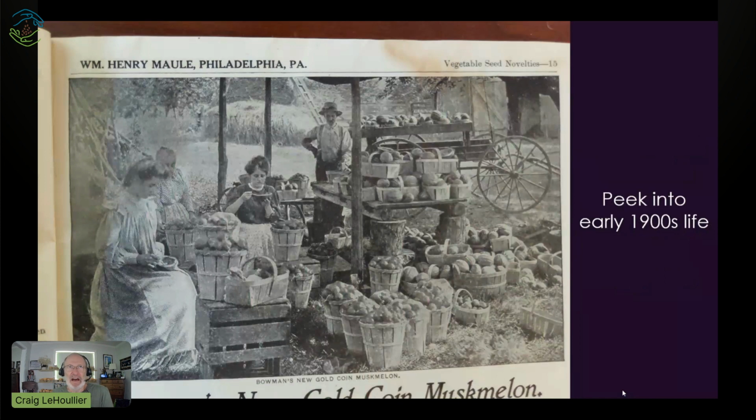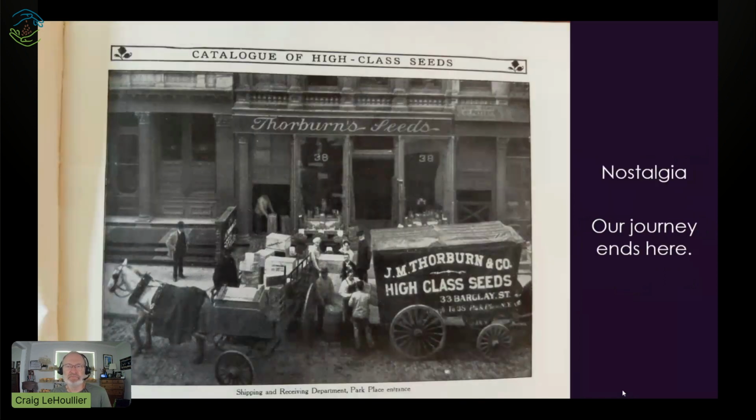But I'm kind of a person who really tends towards a love of history, a love of genealogy. And if you like that sort of thing, flipping through seed catalogs after a long day of battling foliage disease on your tomatoes or tomato hornworm or awful weather, sometimes this is a really nice way to refocus and recenter yourself.